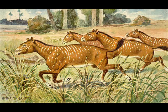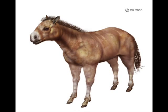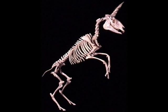With some variations as well as mutations, it's now Merikippus, a pony-sized horse. Its teeth could chew grass, though each foot had 3 toes. The one in the middle was more like a hoof.